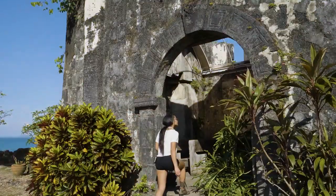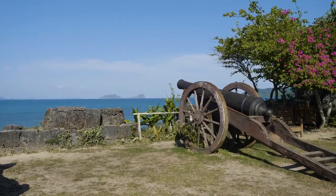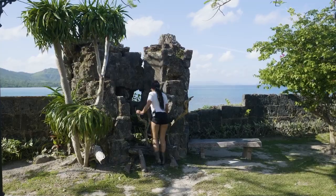You can explore the fort to your heart's content. Cannons trained towards the sea for defensive purposes. Father Time has battered the fort, but it still is an explorer's dream.